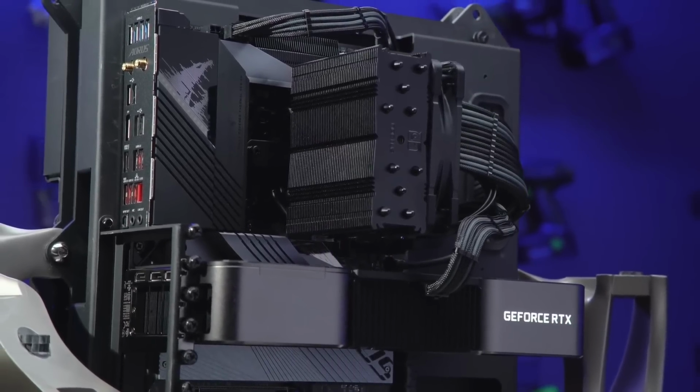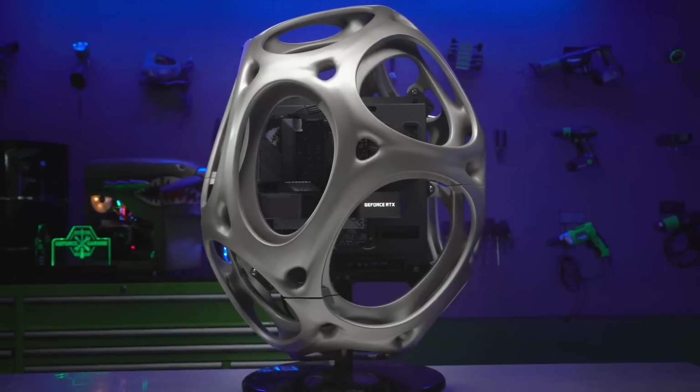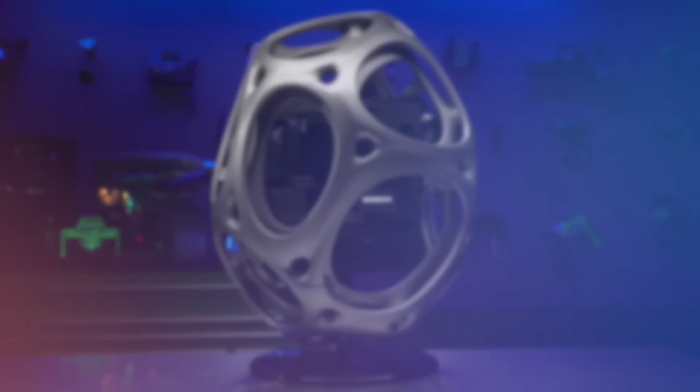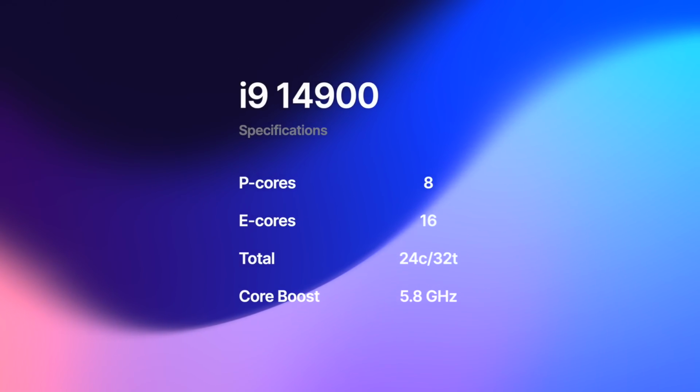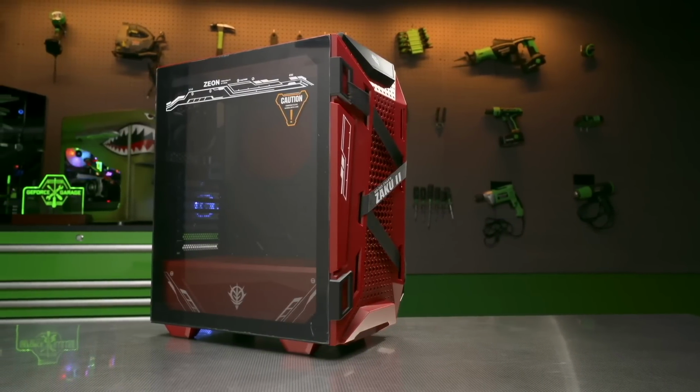Here are the most up-to-date specifications of the 14th generation non-K series processors that are due to launch early next year. The i9-14900 features 8 performance and 16 efficiency cores for a total of 24 cores and 32 threads, with a 5.8 GHz boost. Intel usually nerfs power levels on the non-K CPUs.